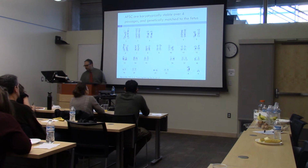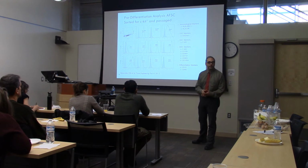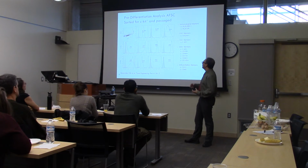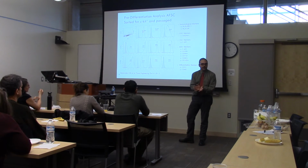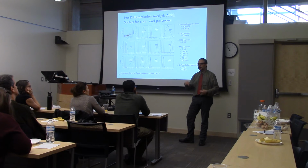And we sort these cells for c-KIT positive sorting, a marker of mesenchymal-like and pluripotent stem cells. I'm not sure it's the best marker we could sort for, but most of what I'll show here is sorted for c-KIT positive cells. We're now sorting for some other markers that we think give better cells for cardiovascular differentiation. If we sort for c-KIT, we get about 3% of the total cell population. Most of the cells are epithelial cells, because the amniotic fluid just cycles through the fetus continuously and sloughs off epithelial cells into it.